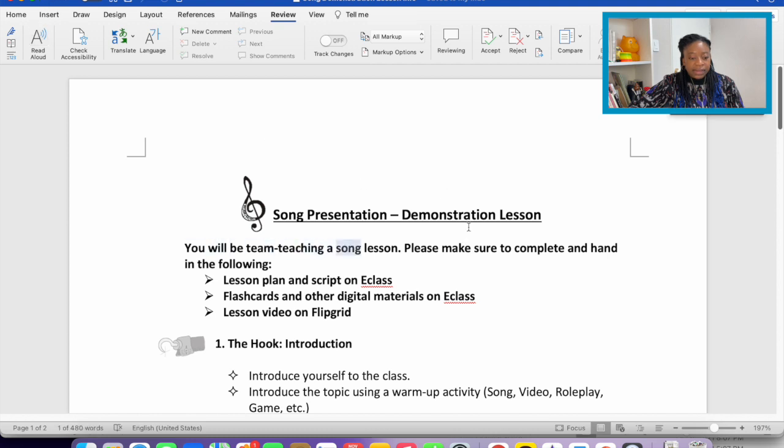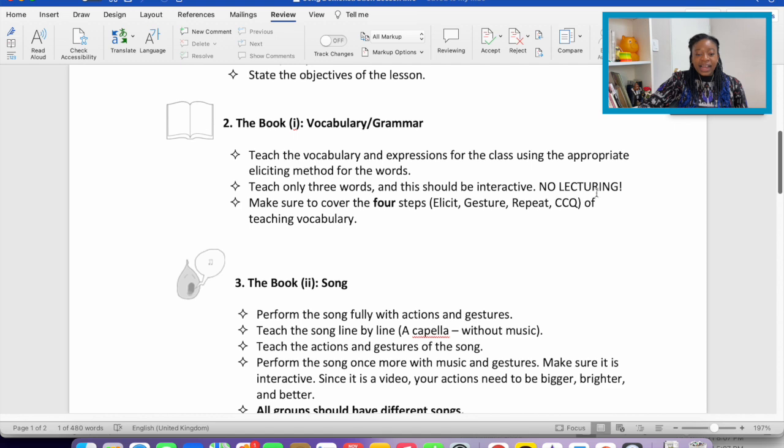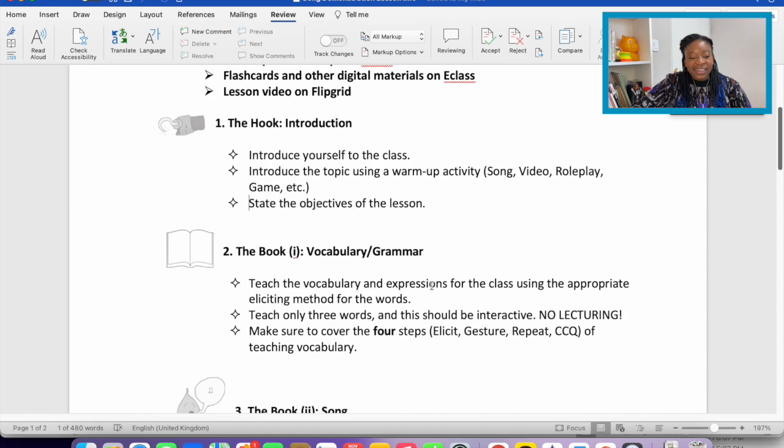You will be teaching a song lesson. Please make sure to complete and hand in the following lesson plan and script on iClass, flashcards and other digital materials on iClass, lesson video on Flipgrid. 1. The hook. Introduction. Introduce yourself to the class. Introduce the topic using a warm-up activity, song, video, roleplay, game, etc.